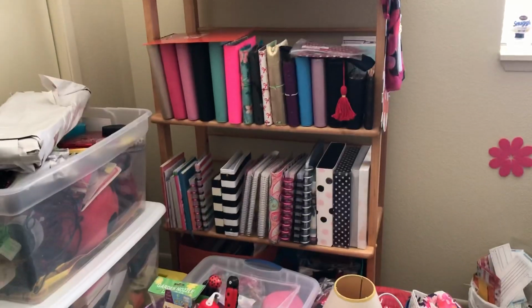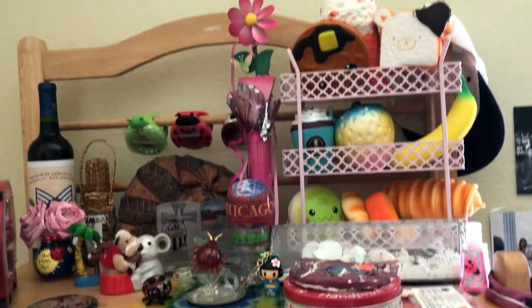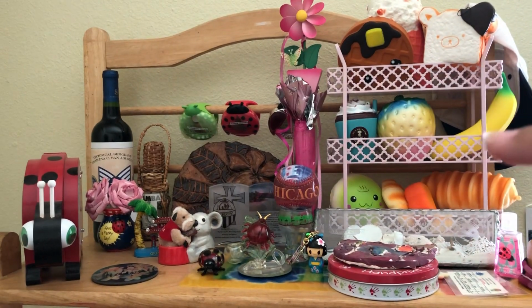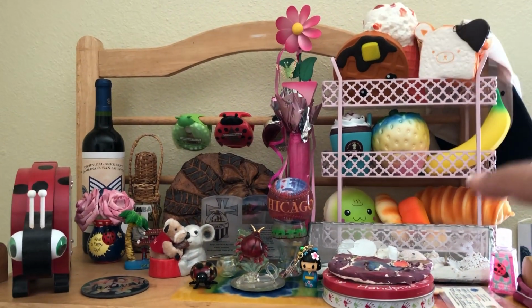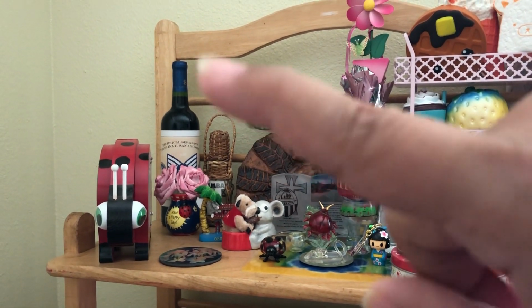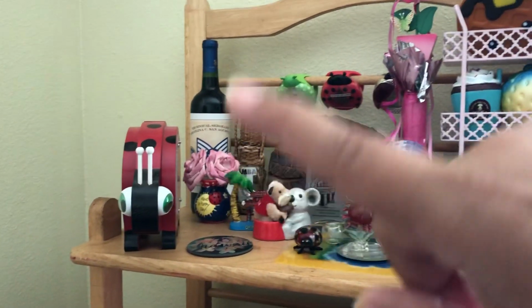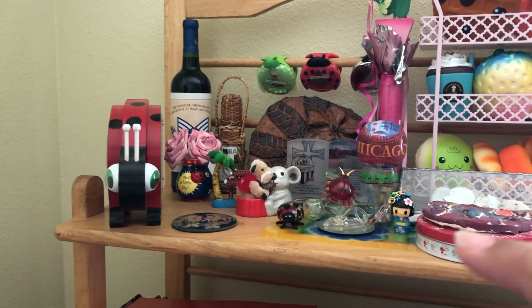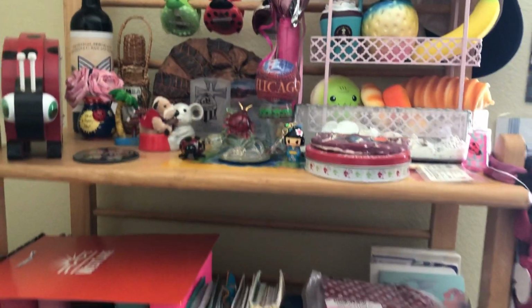And then I have this baker's rack right here. So at the top I just have this 3-tiered shelving unit that my mom gave me. She got it at Ross. I have a bunch of squishies on there. I have some art that my husband made. The little wine glass from whenever I was promoted. And then I just have other things right there.